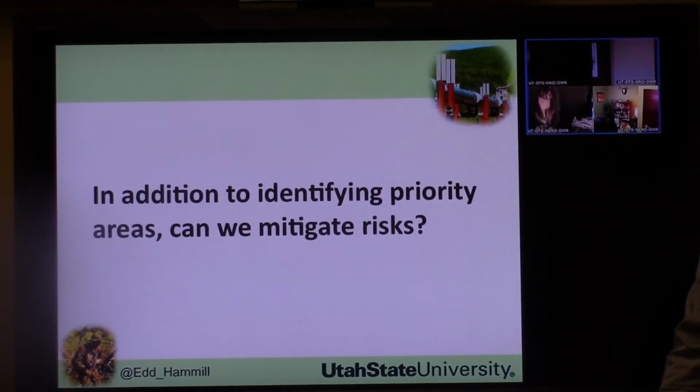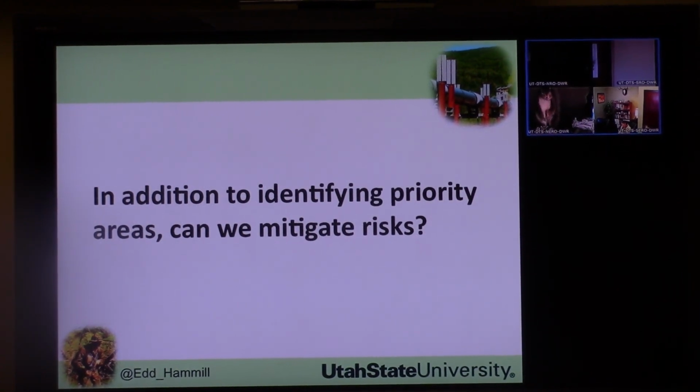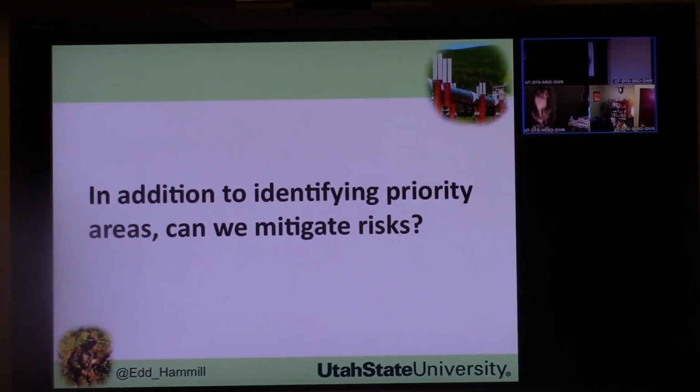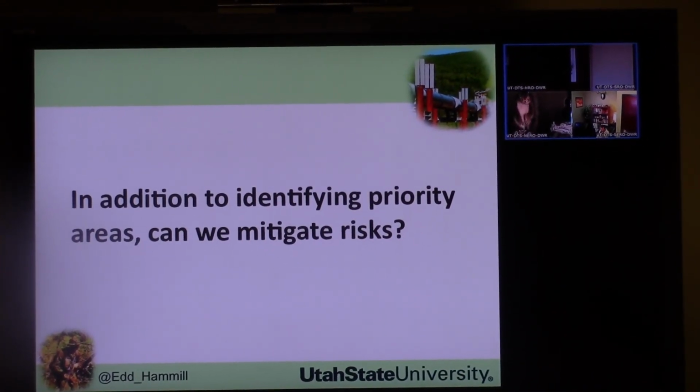Ed, would that be a good spot just to let people grab a sandwich? Absolutely. If you want to quickly grab a sandwich, this might be just a good time for it. Yeah, that's about the halfway stage.